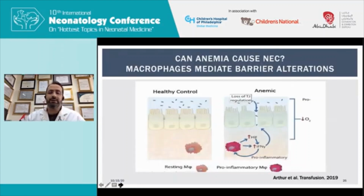So our understanding of the association between transfusion and NEC may be related to the anemia that's associated with NEC, and because of the effects on tight junction disruption, which increases the passage of pathogens from the mucosal surface into the lumen, and then it affects the babies, causing infection. So maybe the association is because of the anemia, not because of blood transfusion.